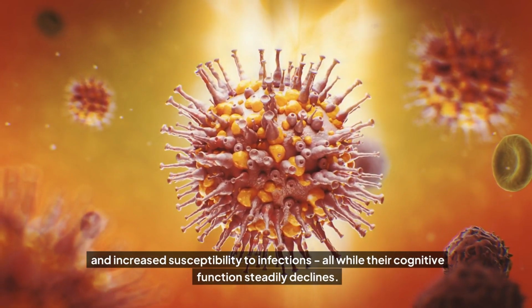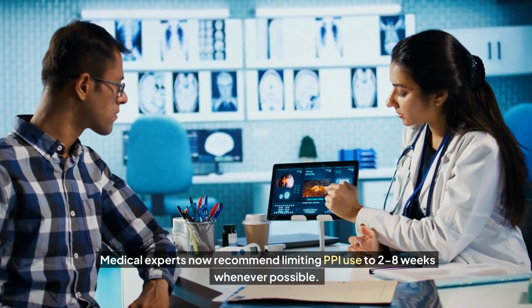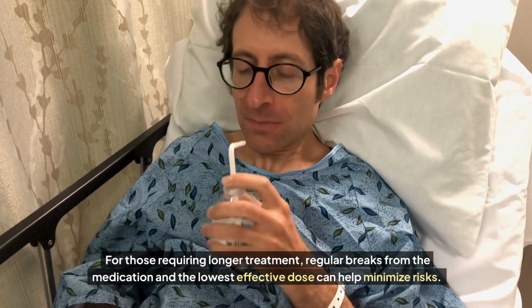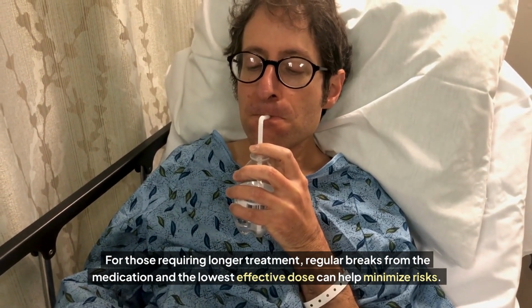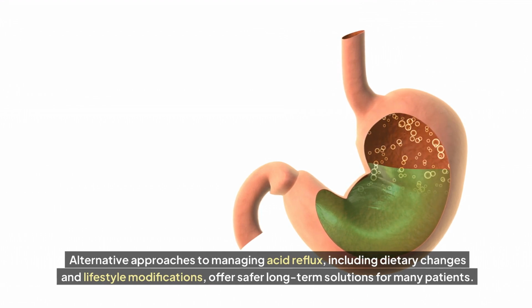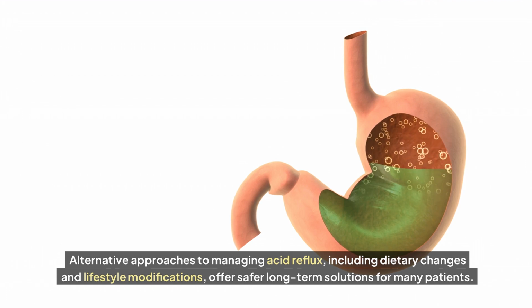Medical experts now recommend limiting PPI use to 8 weeks whenever possible. For those requiring longer treatment, regular breaks from the medication and the lowest effective dose can help minimize risks. Alternative approaches to managing acid reflux, including dietary changes and lifestyle modifications, offer safer long-term solutions for many patients.